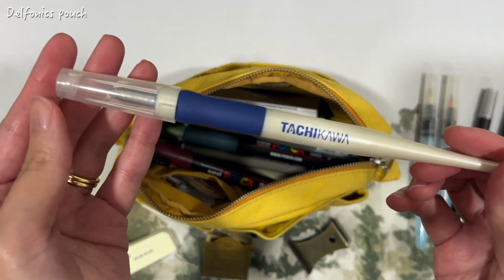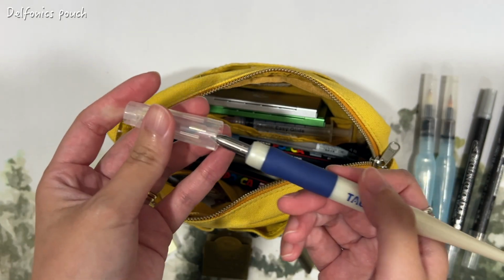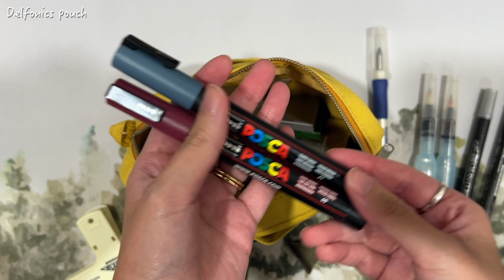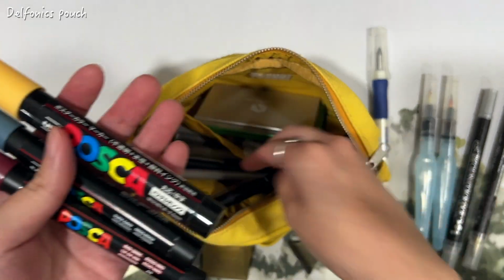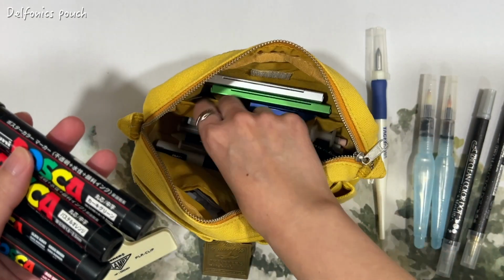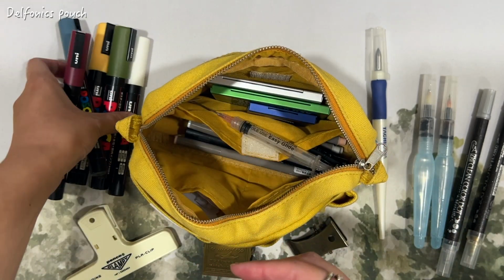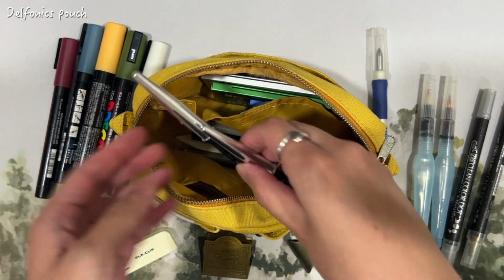I also have my Kakimori steel nib in the Tachikawa nib holder, which is really handy for playing with fountain pen inks, swatching, as well as writing. I have my Posca markers. These are paint markers, and I believe I have 5 colors. A majority of these I also purchased individually. So it wasn't like a set or anything, but they're more pastel, if you will, a little more toned down than some of the other colors that they offer, but I still do really like them.